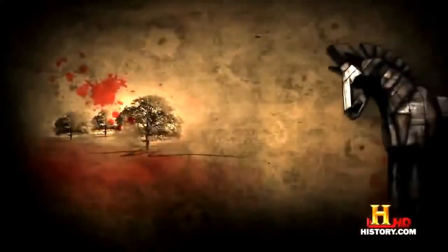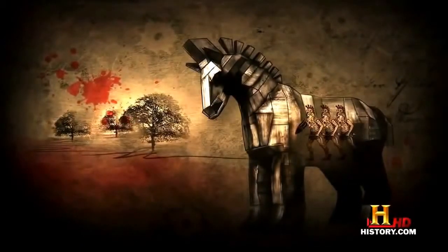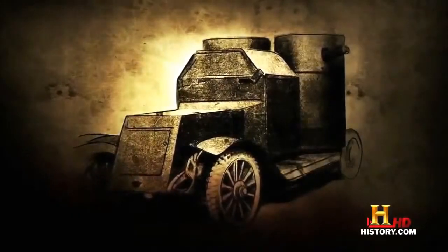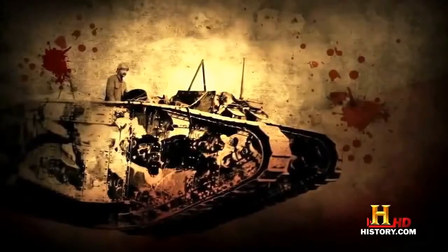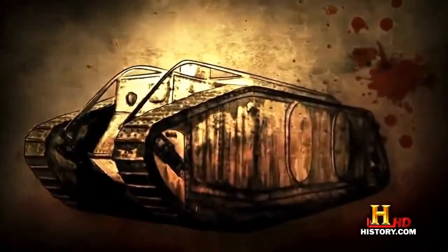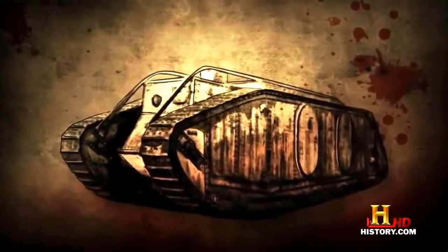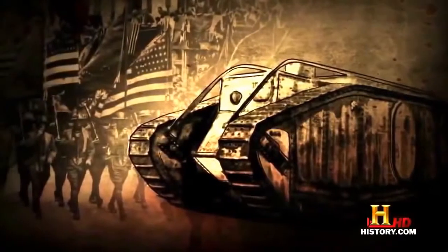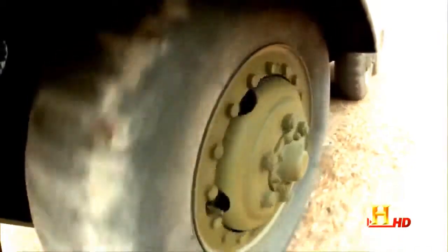I guess you could argue that the legendary Trojan horse of Greek mythology was one of the earliest examples of armored personnel carriers. But things didn't really get going with AFVs until the arrival of the internal combustion engine. Then in World War I, the British developed a derivative of their iconic Mark I tank, which could carry up to 30 troops and protect them from machine gun fire as well. But with a top speed of just 4 miles per hour, it could just about keep up with the soldiers on foot. The Second World War was when this foot soldier's best friend really got going.